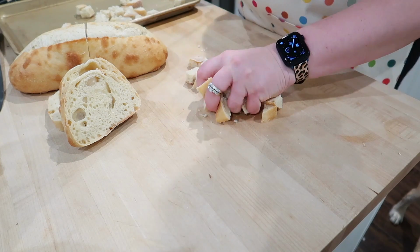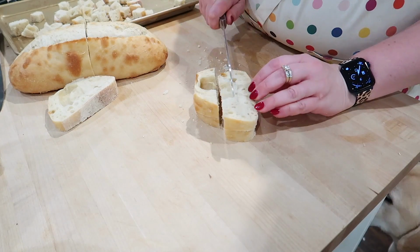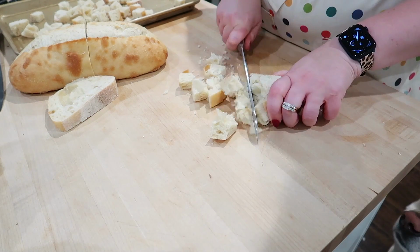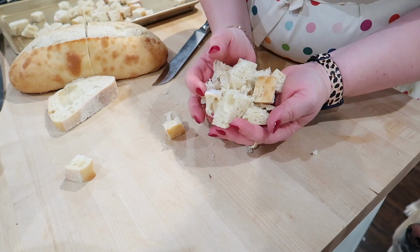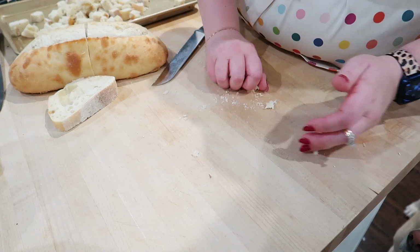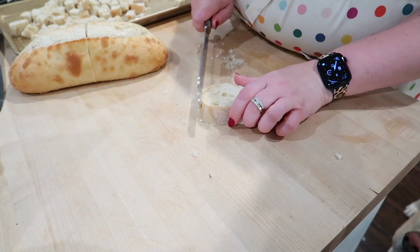Now you can use any type of bread for this particular recipe. I believe the original recipe calls for sourdough, but sometimes it's hard for me to find crusty sourdough where I live. So I normally just buy whatever crusty bread I can find. You want something that's hearty because you need it to stand up to the cooking process that you're going to use to make the dressing with.